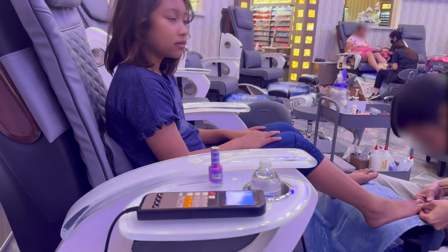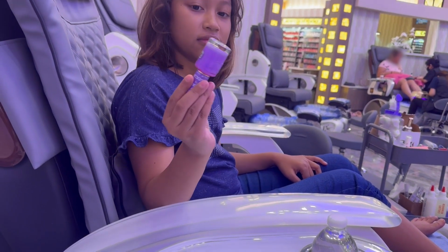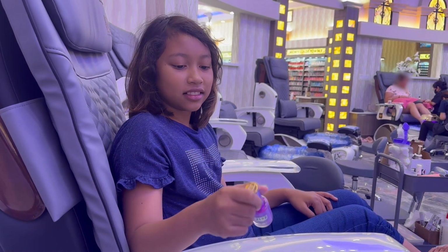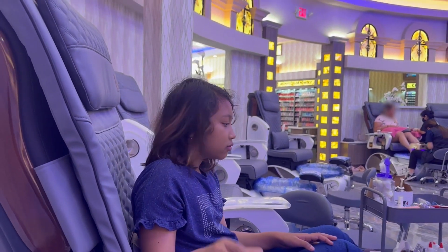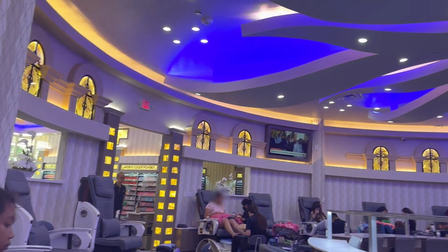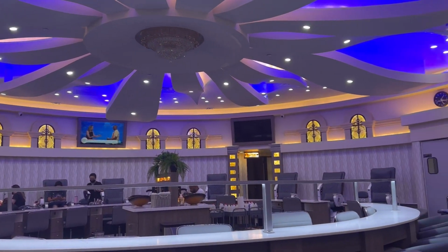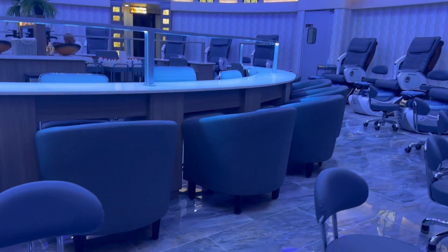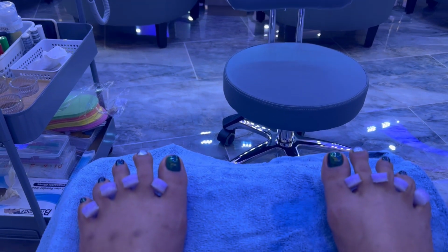So is that the color that you chose, Miska? Of course. For your hand or for your soap? This is the place for doing manicure and pedicure. Look at my nails.